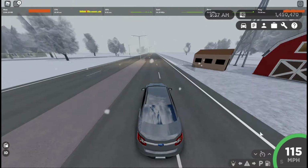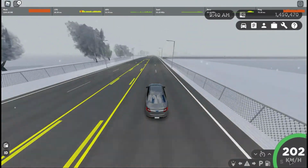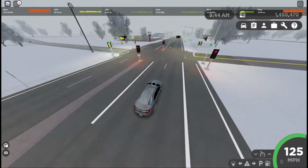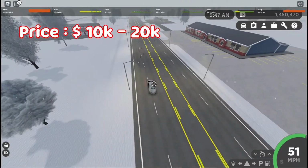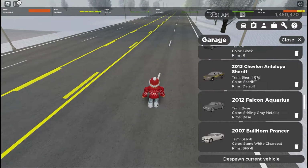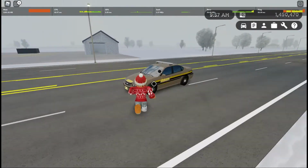Top speed on this thing is going to be 125 miles per hour, or 202 kilometers per hour, and with the same 6-speed transmission. I guess everyone really likes the 6-speed transmissions. And your braking isn't terrible. Next on the list is the 2002 Chevlon Antelope Sheriff, and the way I have this thing built is in the trim Sheriff, in the color Sheriff, and with the default rims.